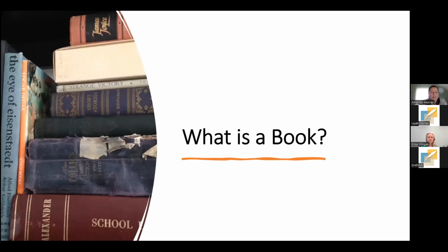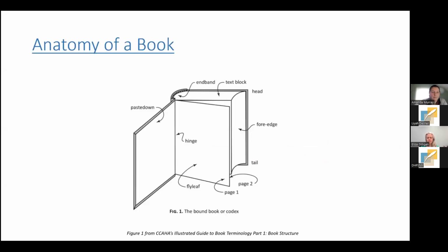So to kick off our discussion, let's take a look at the materials and construction of books and begin thinking about how the unique materials and structural aspects of bound volumes inform preservation efforts. I just wanted to review some of the terms that we'll be using today so you have a sense of what we're referring to, thinking about the different terms used in bookmaking.